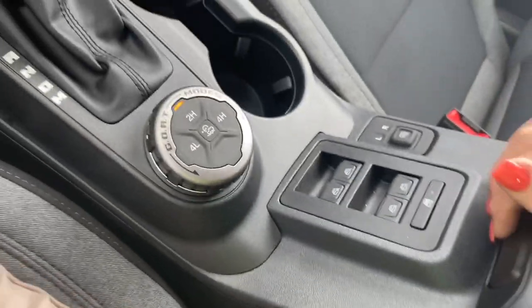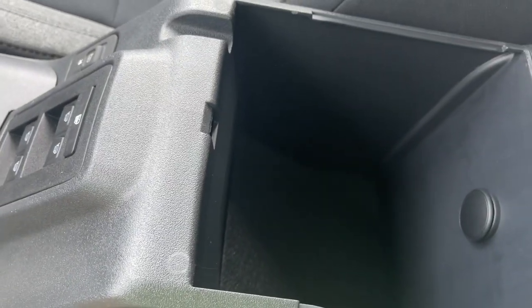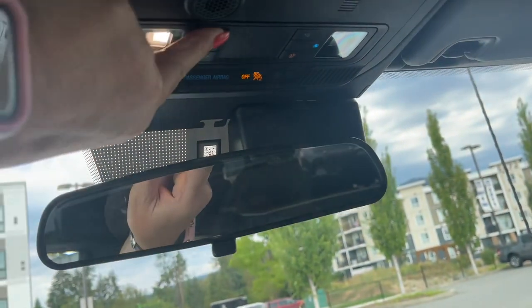And then there's a lock, and you can push in the center for your console here. It opens up, lots of room, and a 12 volt. Off to the side is your glove compartment. Up top, manually dimming rear view mirror. There's your lighting controls.